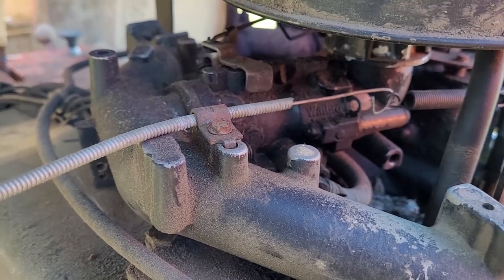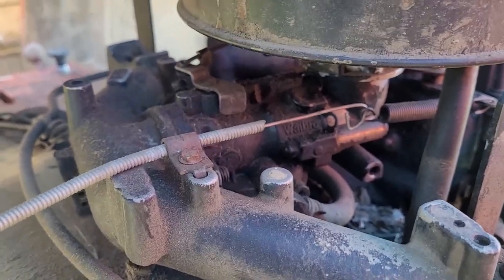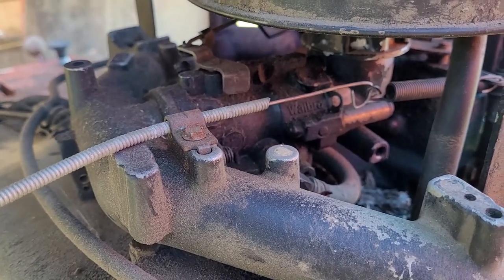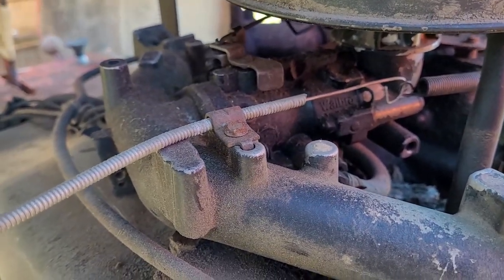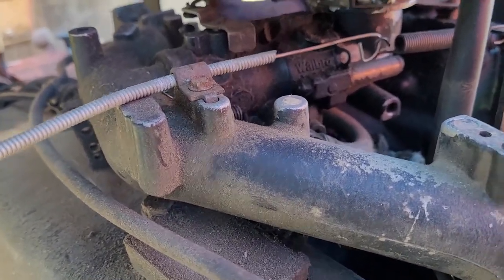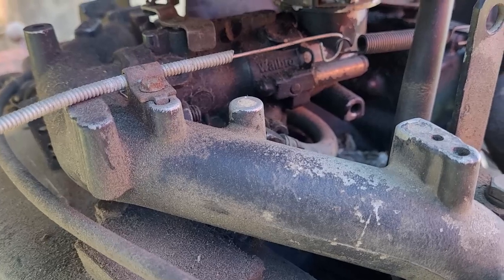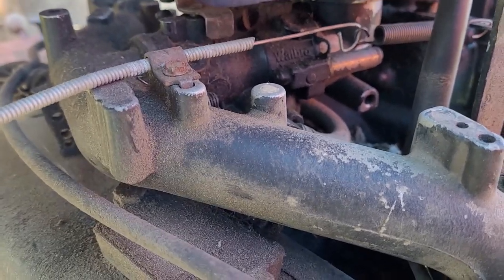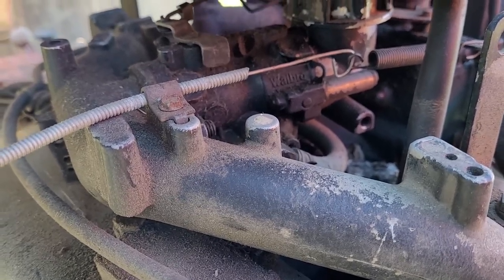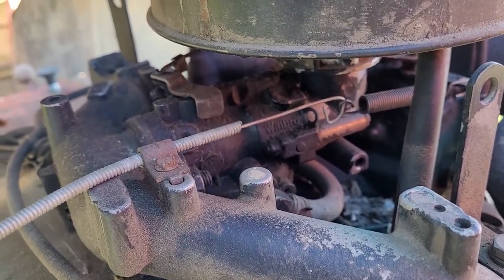I've replaced it once and I put it back the way it was, but I have since bought an automotive JEGS throttle cable, and we're going to be installing that and coming up with a way to make this thing work. That spring sometimes will come unhooked from the cable, or if you want to call it a cable, the wire, I guess, more appropriately. And that's kind of a pain.